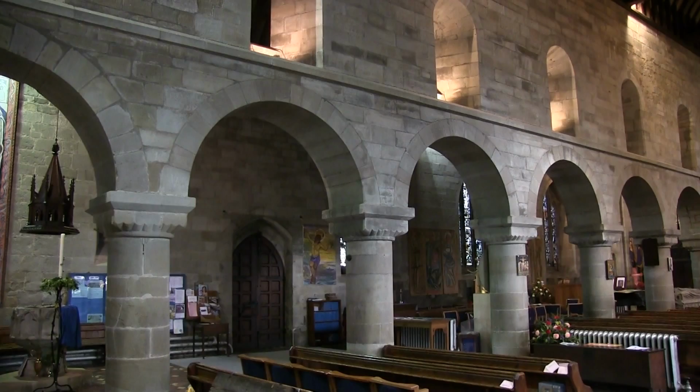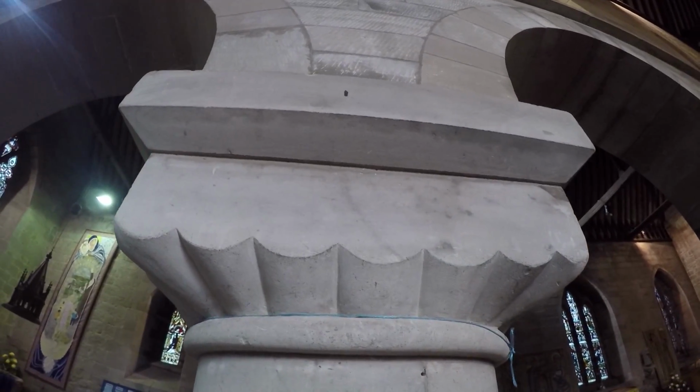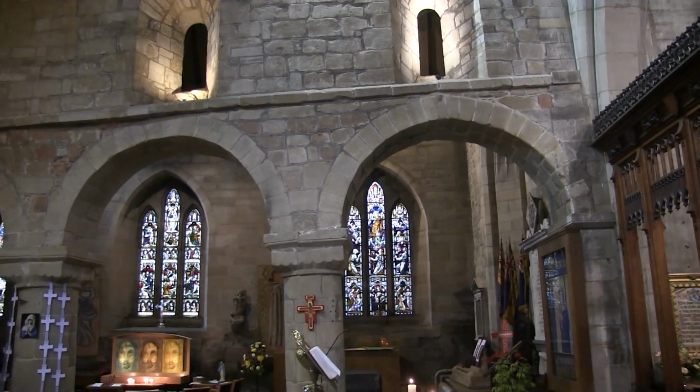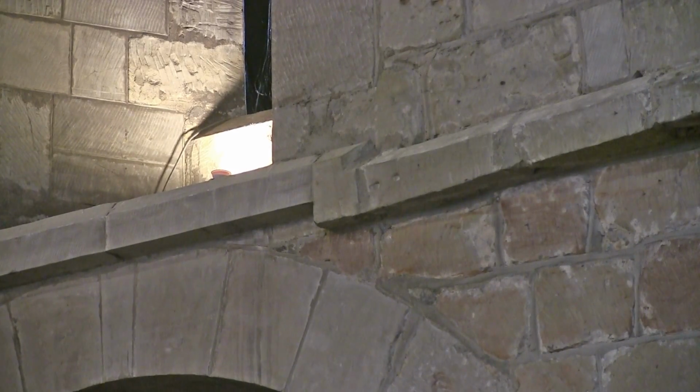The round arches are Norman in style. See their sturdy columns, scalloped capitals and plain arches. When they were built, they would have been painted and elaborately decorated. You will see that the arches nearer the chancel look different to the rest. They are the same age but were not remodelled during the Victorian renovations.